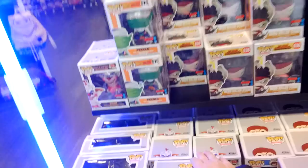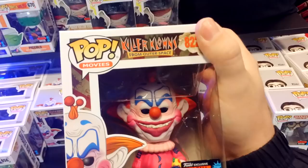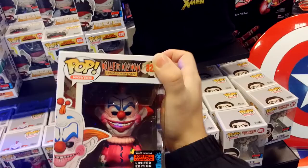I'm actually really, really impressed with this. That's a really good paint job, too. Look how cool that is. That's just really neat. Mm-hmm. He's cool. He's very creepy. I like that. He hits everywhere he's supposed to hit. Yeah. And, of course, this is really cool.